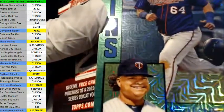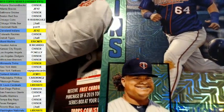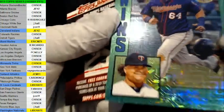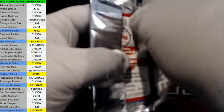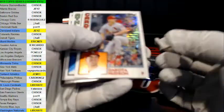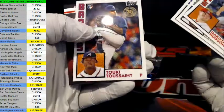I'm sorry, that guy looks like he's got stung by a bee. Look at that. I'm not even trying to make fun of the guy. He looks like he got stung by a bee. It's all swollen. Just saying. Dakota Hudson, Chris Davis, the bee sting guy again, and Tuki Toussaint. Really allergic.